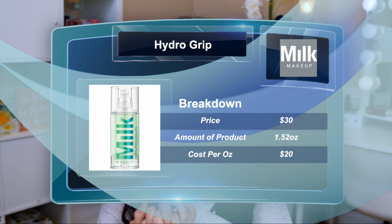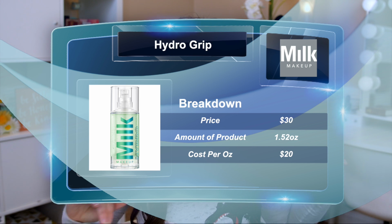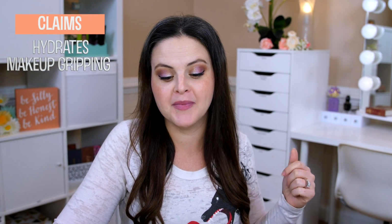All right, this one is a super, super, super popular one. This is the Milk Hydro Grip. It's $30, 1.52 ounces, that's $20 per ounce, which is a little less than some of the other ones, but it's still definitely not the least expensive per ounce here. So the claims are that it's a hydrating makeup gripping primer formulated with hemp-derived cannabis seed extract, which is way down on the ingredient list, by the way, and blue agave extract, also way down on the ingredient list, for all-day hydration and hold. I'll tell you what's giving you the effects.